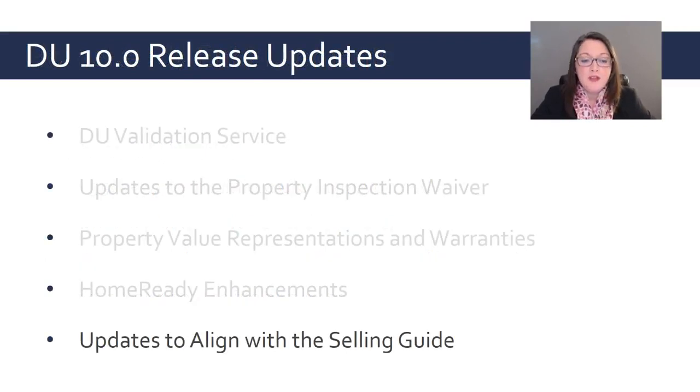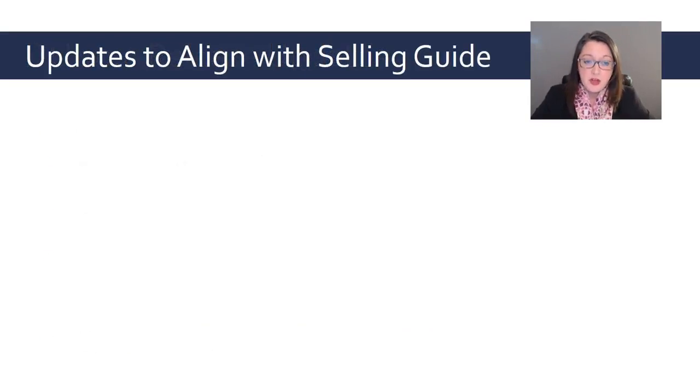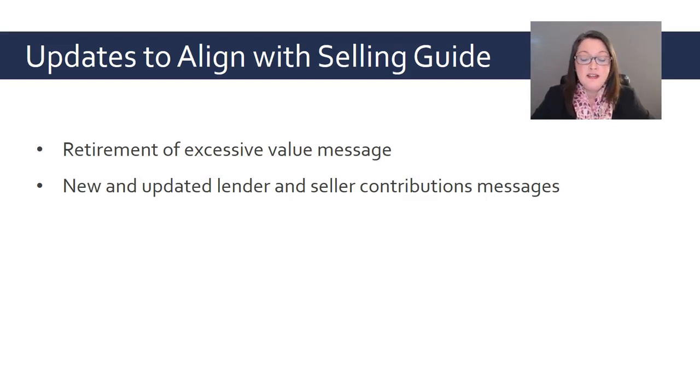And finally, we'll finish up with updates to align with the selling guide. Now, there were several updates that they put in here. The first one is the retirement of the excessive value message. Another update is the new and updated lender and seller contribution messages. So these will be more like message reminders, and there will be 3 different ones. The first one will be if the seller credit exceeds the closing costs, prepaids, and discount points, you will get a message for that. The next would be if the lender credit exceeds closing costs, prepaids, and discount points as well. And the third message would be a combination of the 2.